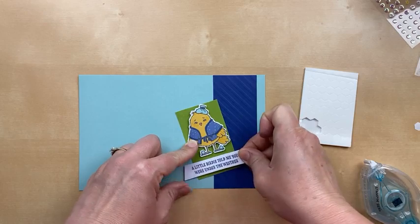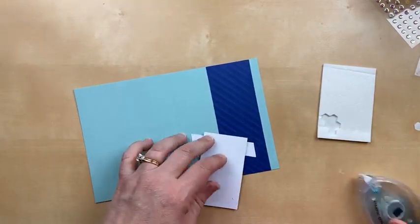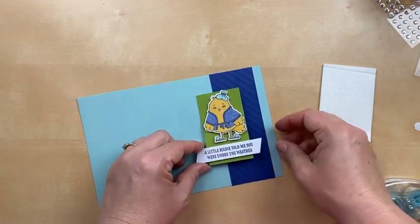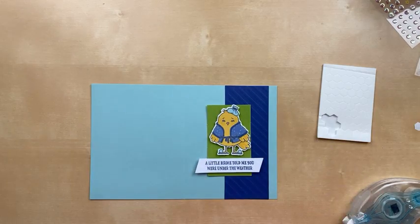So that's going to go right down here. And I will use regular adhesive. Uh-oh, did I miss something? My other left.